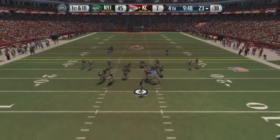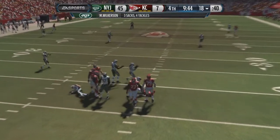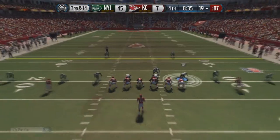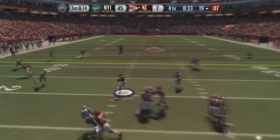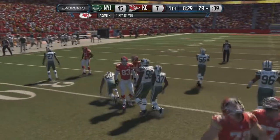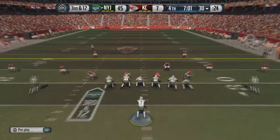So now it's 1st and 10 for the Chiefs. Smith comes out in shotgun, and he will be sacked on the play as he is ripped to the ground by Muhammad Wilkerson, who gets his 3rd sack today. Wilkerson is dominating the NFL in terms of the amount of sacks that he has gotten this season. He is on pace to shatter the NFL sack record. So now on 3rd and 12, it's the Jets ball again.